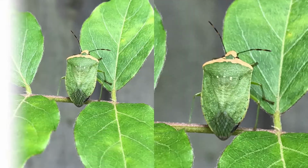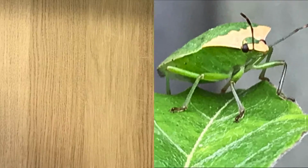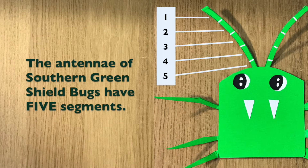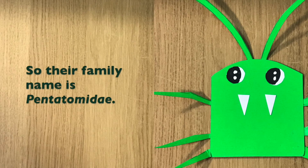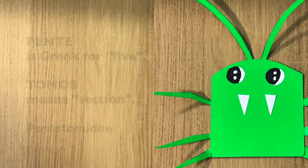In the UK, they're called shield bugs because their body looks like a shield. The antennae of southern green shield bugs have 5 segments. So their family name is Pentatomidae. Have a go at saying Pentatomidae. Penta is Greek for 5. Tomos means section. Pentatomidae. They can also transform.